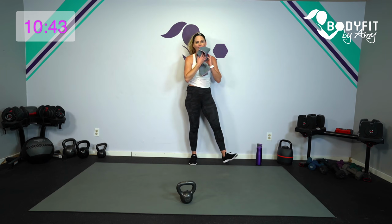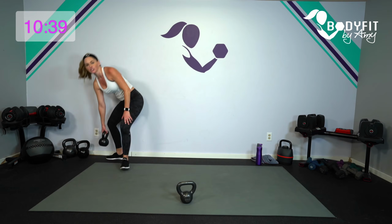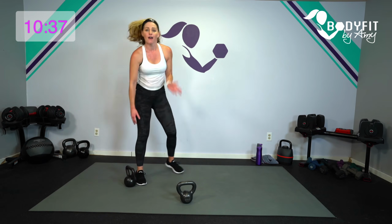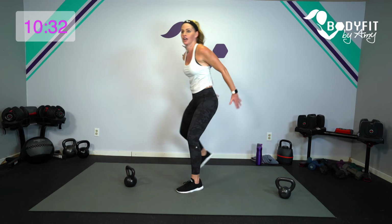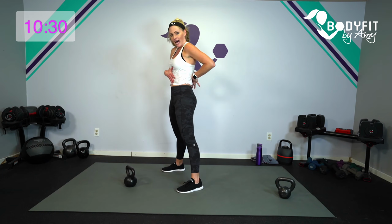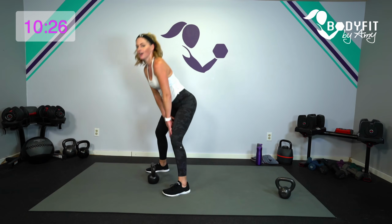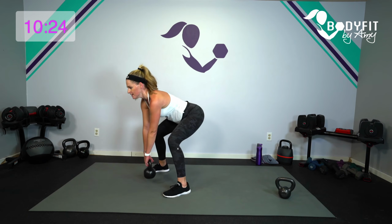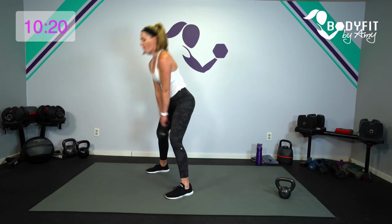Okay, guys, last time swing. Make it good. You know what you're doing. You have good form, but I know you're tired. So really focus on hinging, bringing it up, locking it out, zipping it up in the center. Ready? Prep it. Here we go. 3, 2, bring it up.